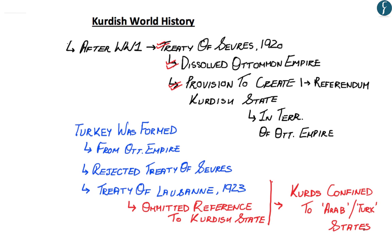Now, hopefully, up till here, you have understood why the Treaty of Lausanne 1923 is important for Kurdish world history. You also understand why the Treaty of Sevres's claim to a new Kurdish state was rejected. And finally, you also understand why the Kurds today do not have a state of their own. Now, these Kurds have been fighting for autonomy and independence in Turkey, Iraq, Syria, and other states since the Treaty of Lausanne was signed.